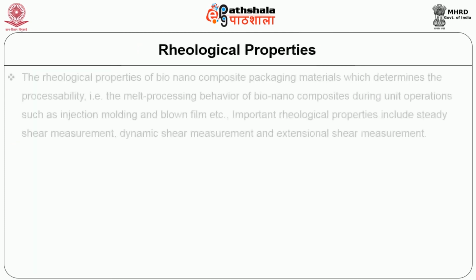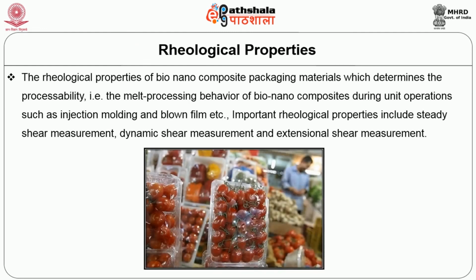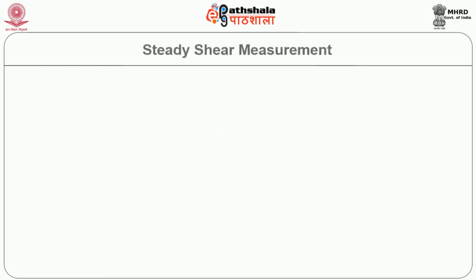Finally, rheology. It is a property of the bio-nanocomposite packaging material which determines the processability, that is the melt processing behavior of bio-nanocomposites during unit operations such as injection molding and blow film, etc. Important rheological properties include steady shear measurements, dynamic shear measurements and extensional measurements. Now, I will be discussing what is steady shear and how it is measured.